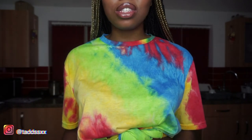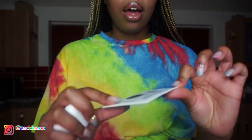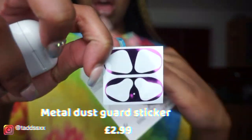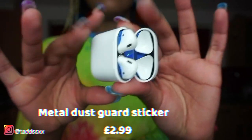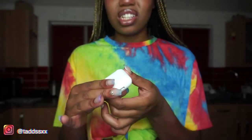If you've got AirPods, you know that they get really dirty and you don't do anything to them. But I bought these dustproof stickers. So I got a blue and a purple one. These are the purple ones. It fits like this, and I think it looks really cute, and it's really convenient, so it prevents the actual case getting magnetic and dirty.